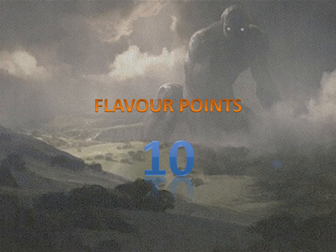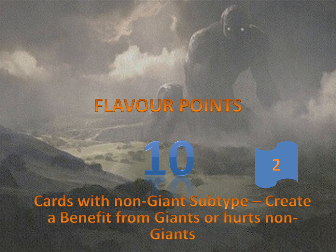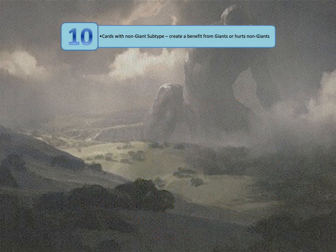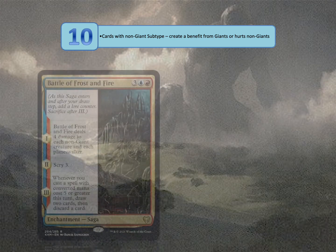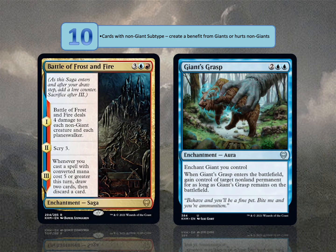Only 2 cards score 10 points, and are non-giant cards that create a benefit from giants, or hurt non-giants. These 2 cards are from Kaldheim: Battle of Frost and Fire hurts non-giants, and Giant's Grasp uses a giant you control to steal one of your opponent's permanents.